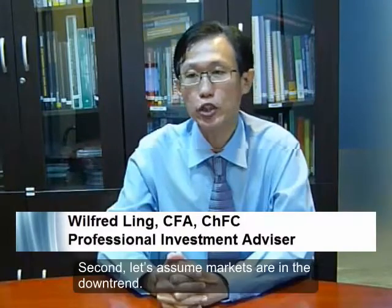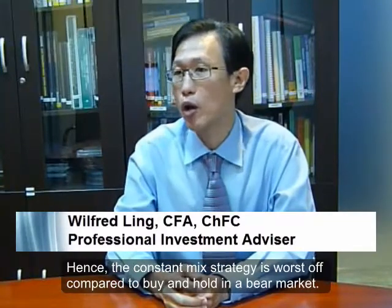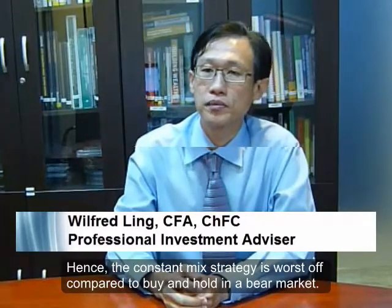Second, let's assume markets are in a downtrend. The buy and hold strategy's risky assets get smaller and smaller in terms of its percentage due to the depreciation of the risky assets prices. On the other hand, a constant mix strategy is forced to maintain the same percentage of risky assets during the downtrend. Hence, the constant mix strategy is worse off compared to buy and hold in the bear market.